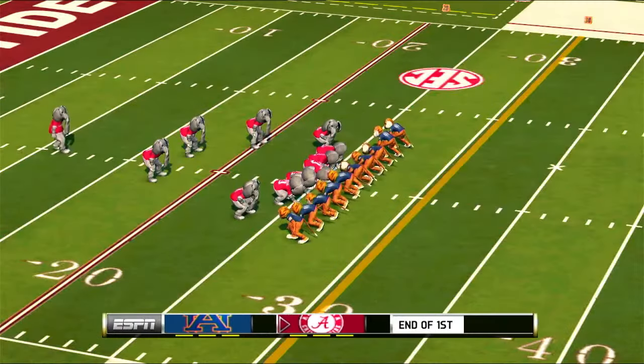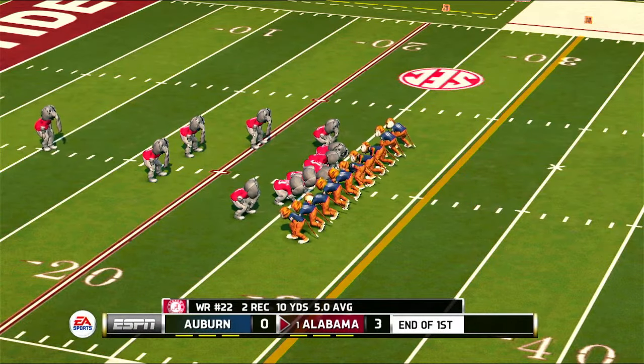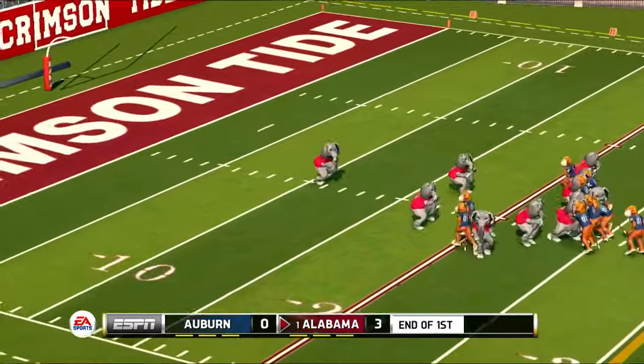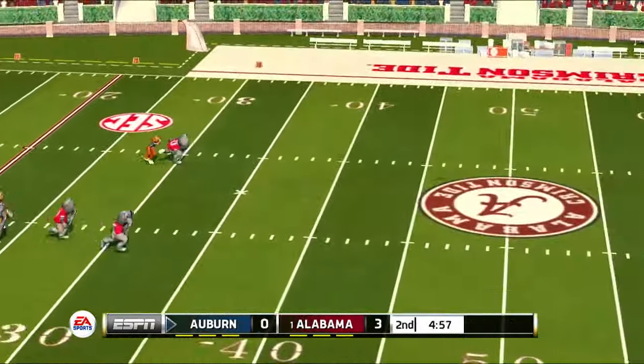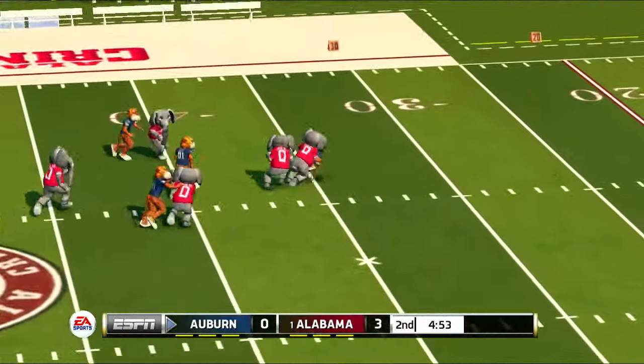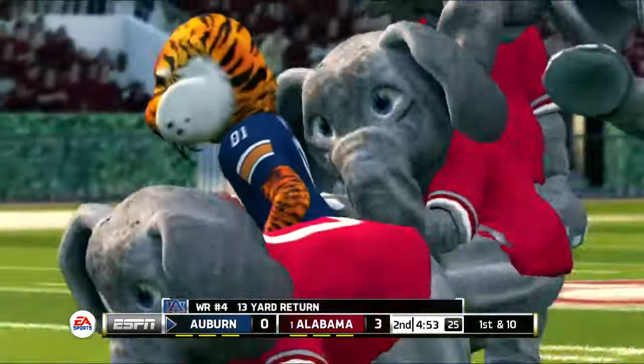And we welcome you back to the action here, just about set to start the second quarter. The punt upcoming, and they're going to come after this one. And this one is a beauty. And he's tackled at the 35.